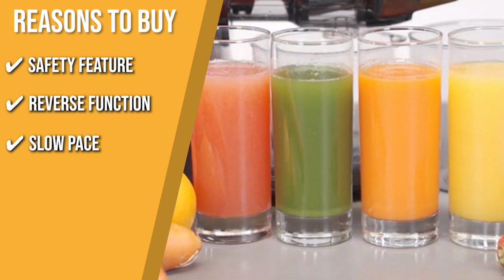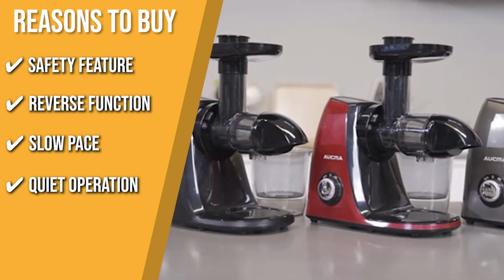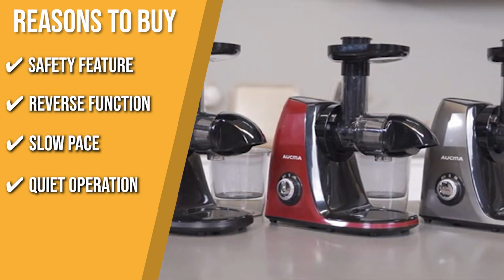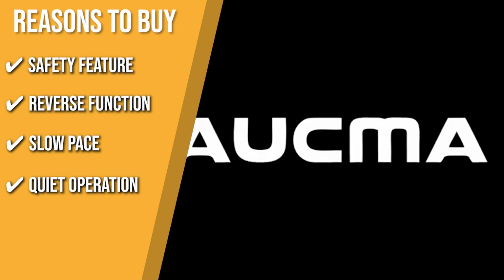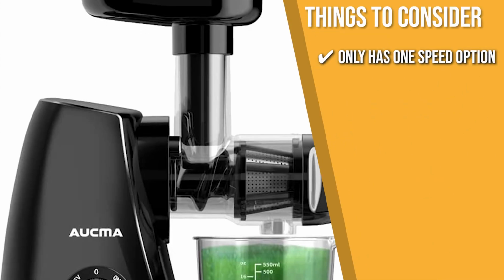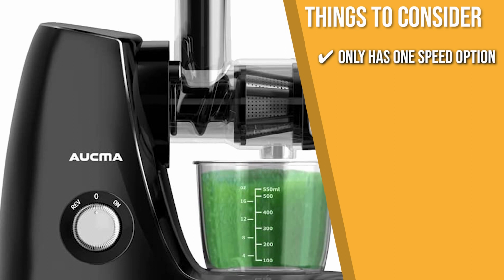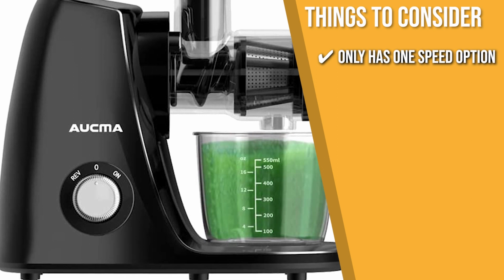more nutrients. Quiet operation. Since this machine operates at a lower pace, it can be extremely quiet compared to high-speed juicers at less than 60 decibels. Keeping all of that in mind, the thing you should know before you buy the product is it only has one speed option since this juicer is designed to operate slowly for a more nutritious juice product.